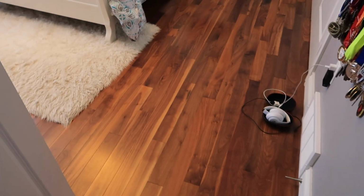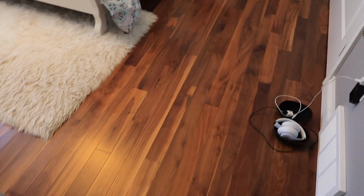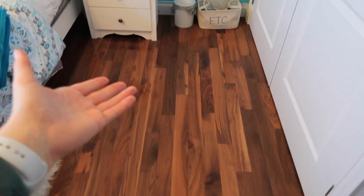So I am now basically done. It's a little past 1:30 and there's nothing on the floor. And it's so amazing. So let me give you a little tour because we all forgot what my room looks like because, you know, there was stuff everywhere. Beautiful floor, empty. Empty, beautiful floor. Literally nothing on the floor.